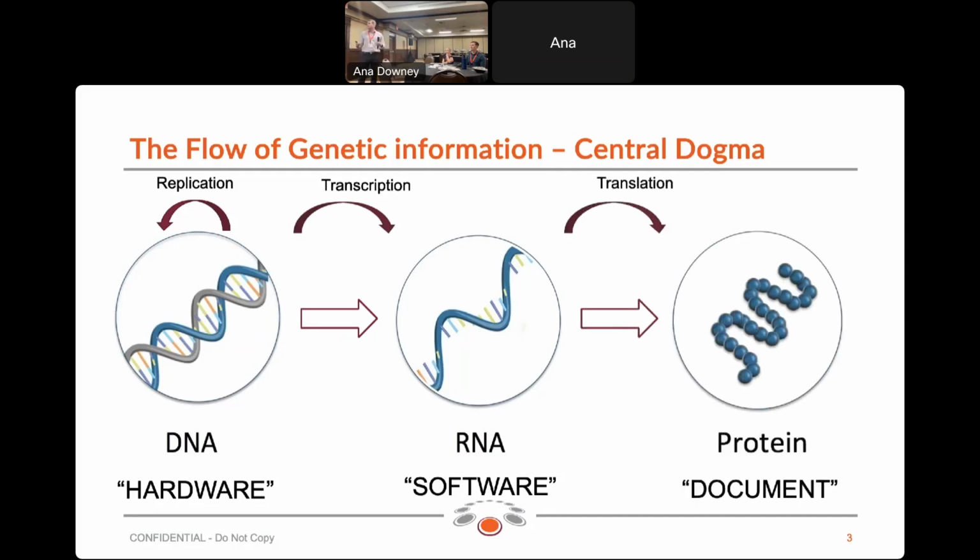And then a process called translation makes a protein. So the RNA has all the instructions needed. And if you think about it as a Word document, the protein is the Word document or the book that you would get out from that software. So what we want to do is try and manipulate the RNA.